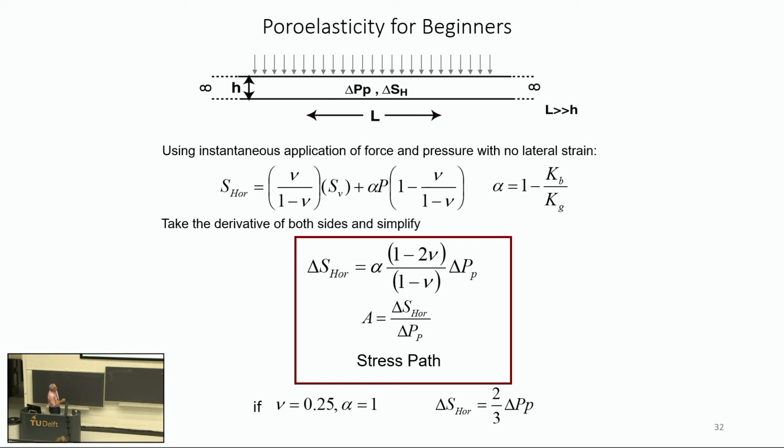When you plug this into this formula, you determine the change in stress with respect to the change in pore pressure. And that's sometimes called A, or it's the stress path. So in other words, A times delta P is telling you how much the horizontal stress is going down; the vertical stress is not changing as the pore pressure changes. So if you plug in 0.25 and 1, the stress path is about 2/3. So if your pore pressure goes down 6,000 psi, the stress goes down 4,000 psi. Pretty simple.